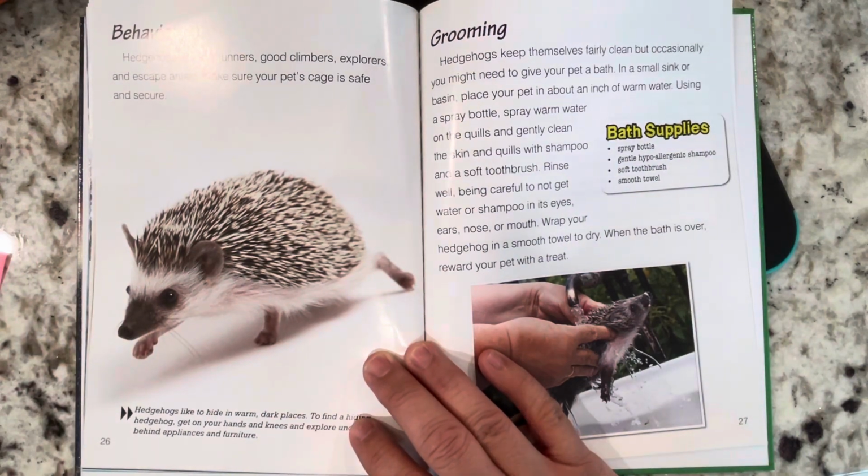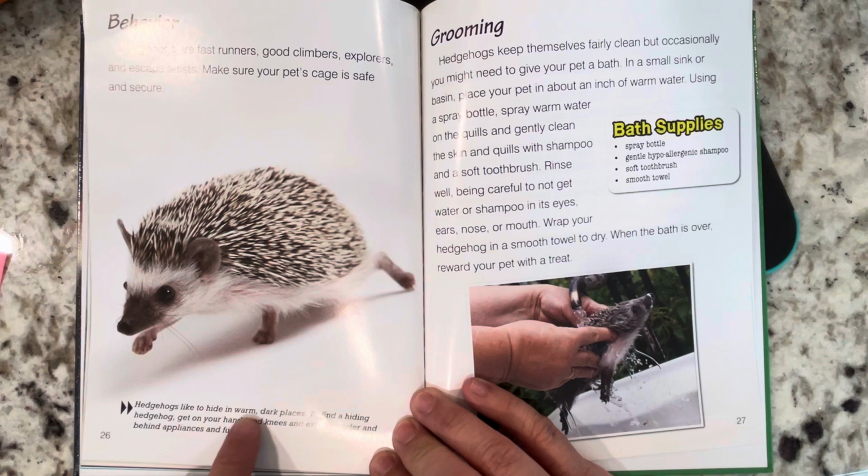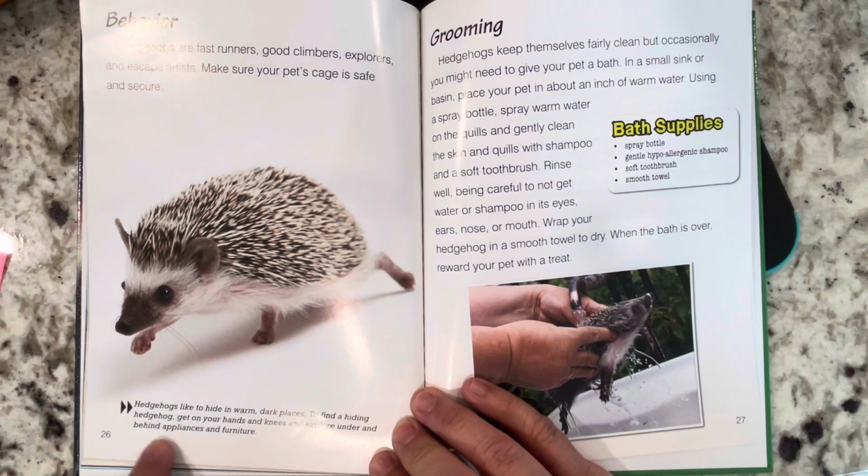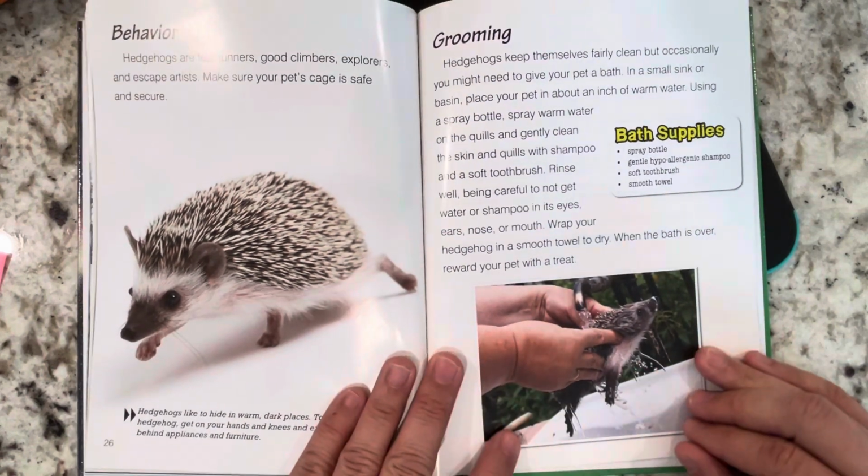Behavior. Hedgehogs are fast runners, good climbers, explorers, and escape artists. Make sure your pet's cage is safe and secure. Hedgehogs like to hide in warm, dark places. To find a hiding hedgehog, get on your hands and knees and explore under and behind appliances and furniture.